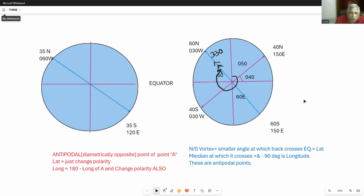Then there is a point called the north-south vertex: if there is a great circle track passing through the equator, what maximum north point and south point will it touch in terms of latitude and longitude? That is called the north-south vertex. Let's take this track, for example. This track is crossing the equator. The track is 050. Track is measured from the meridian. So it will cross the equator, and the smaller angle will be 40 degrees. So take the smaller angle: 40 north and 40 south will be your north and south vertex.